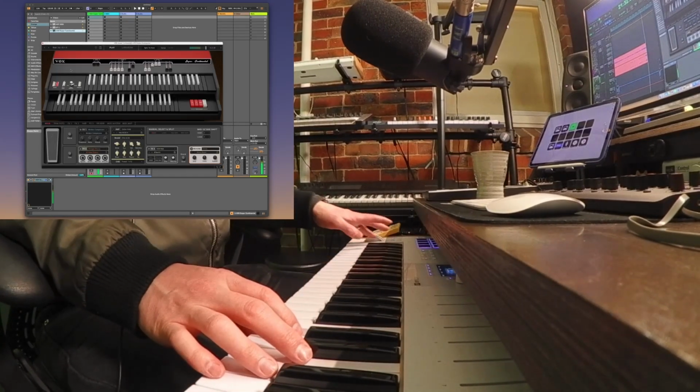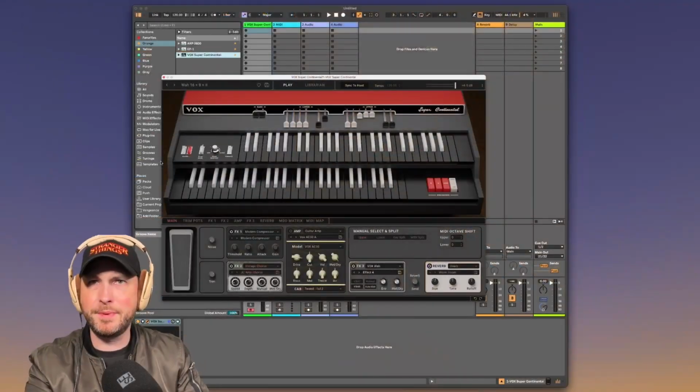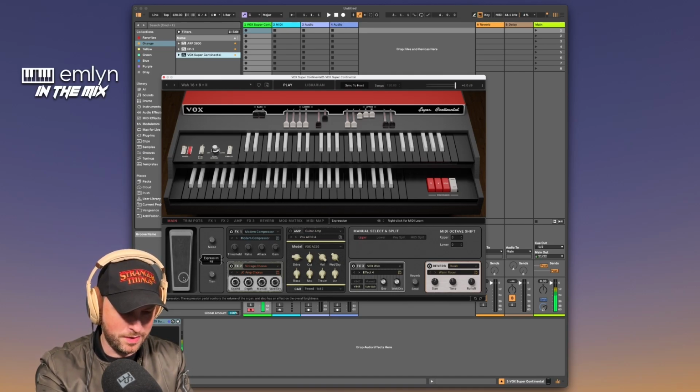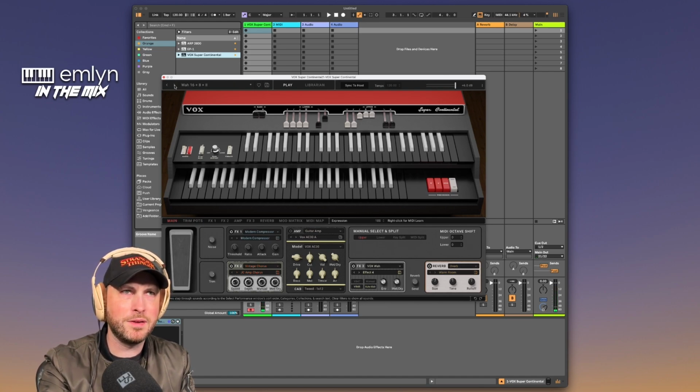Okay, so modulation is acting as the wah maybe. So you have got this wah, we'll just pull it up big there. You have got this wah pedal sort of behind my head here, but that's the expression actually. It's a bit of expression pedal action. That's cool. We'll go through another preset here.